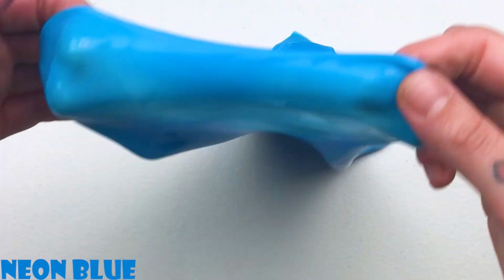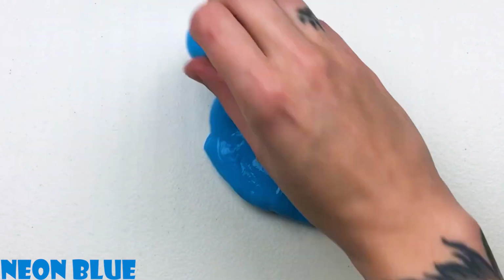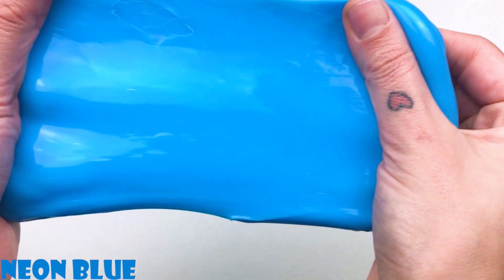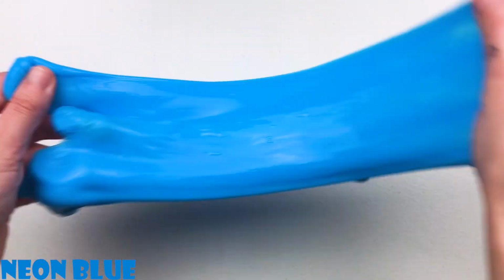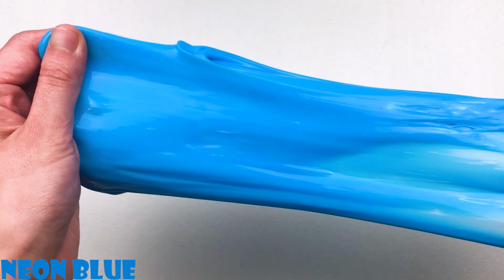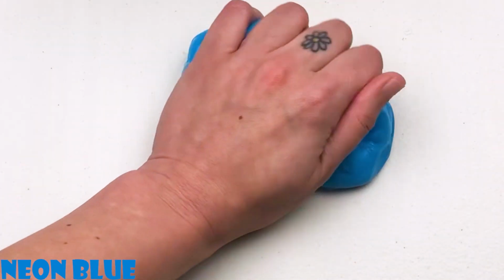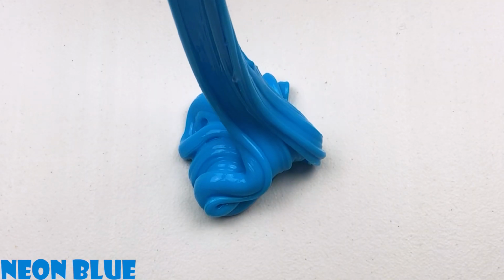I could already hear some bubble pops, and look at that stretch. I was pleasantly surprised. I've never seen a store-bought slime stretch that well from Nickelodeon. I mean, again, I haven't tried them in a long time, but this was awesome. It almost felt like I was just playing with a slime from a slime shop, and I seriously just can't get over how glossy and pretty this slime is. This was only a couple dollars at a local Target.